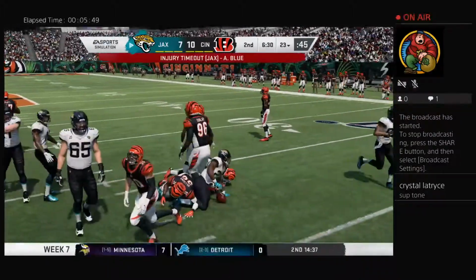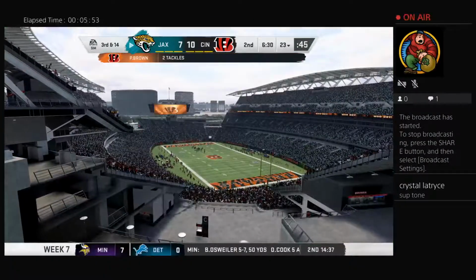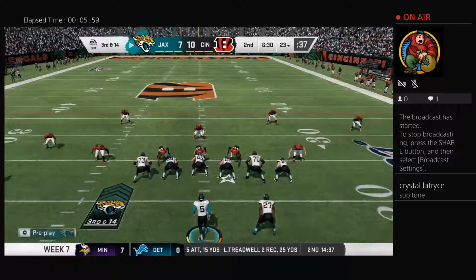And now we'll get a timeout. Looks like we've got a Jaguar in some discomfort down there on the field. Well, he gets attended to. We'll step aside. And a nickel look here for the Bengals as they try to defend this on third.